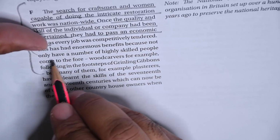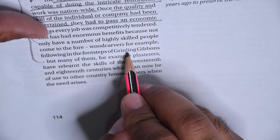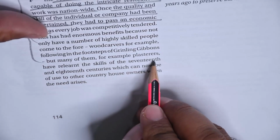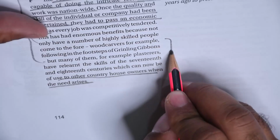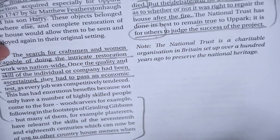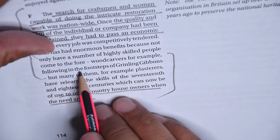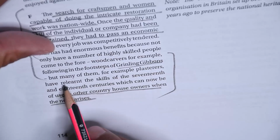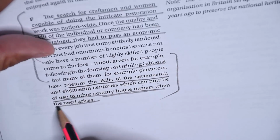This has had enormous benefits because not only have a number of highly skilled people come to the fore, wood carvers for example following in the footsteps of Grinling Gibbons, that's the one who made that place, but many of them, for example plasterers, have relearned the skills of the 17th and 18th centuries, which can now be of use to other country house owners when the need arises. This is the benefit.